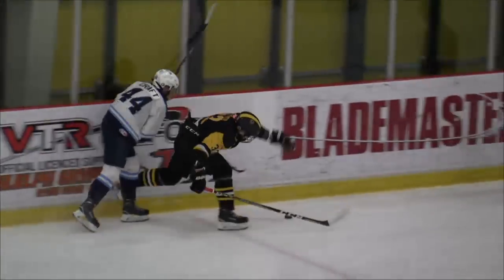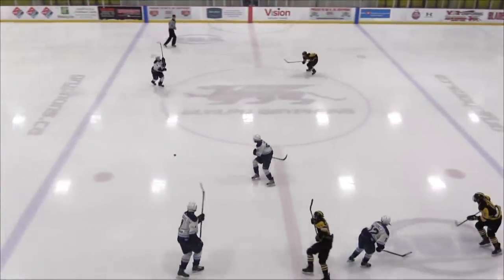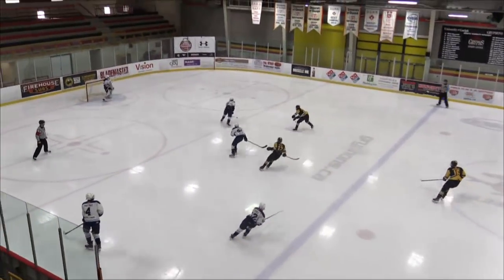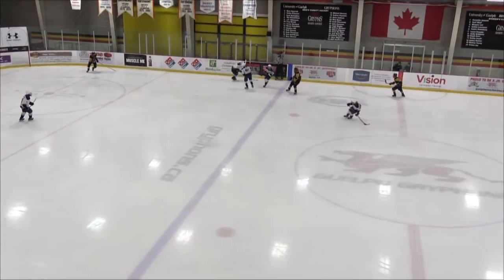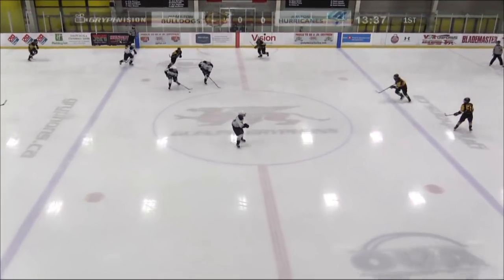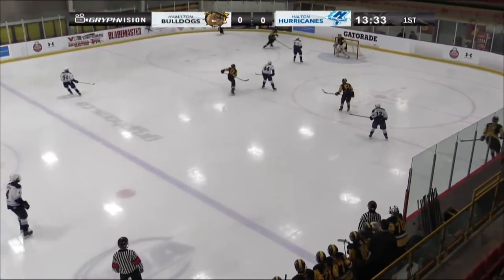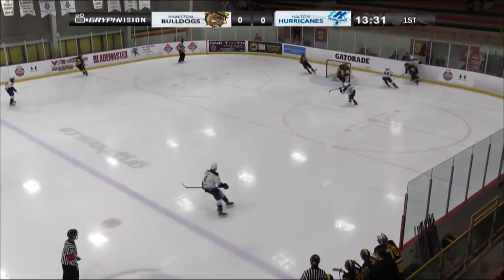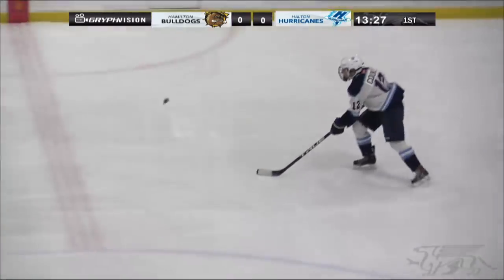Here comes Halton. Palmer will angle him off. We'll send it around the boards. That will get out. The thing I can see right off the bat here, Halton can move the puck very well on offense, and that could be a factor in today's game. We'll see if they keep it up early on in this game as it's sent into the Hamilton end. It's Palmer, played off by Drake. And now it'll be sent into the middle.